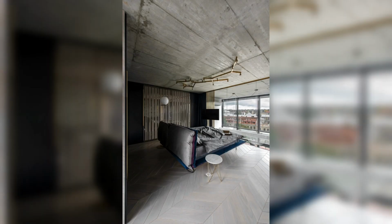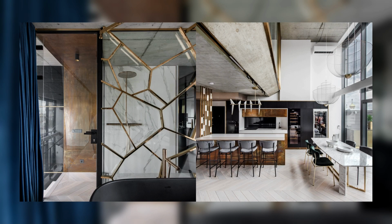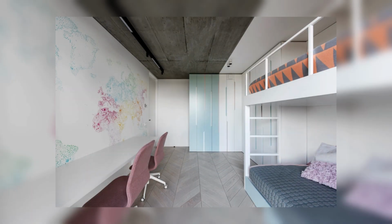It was not so simple to create such an interior. Every architectural solution created a new challenge, because everything was non-standard. All the challenges have been overcome, and now, in the eyes of the wide-open apartment, the interior is full of harmony.